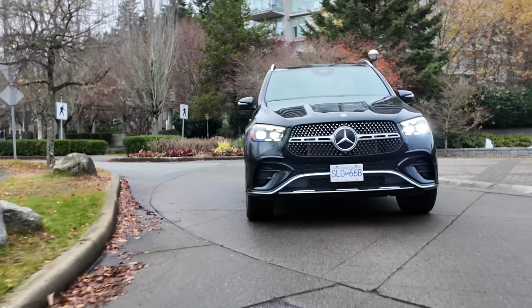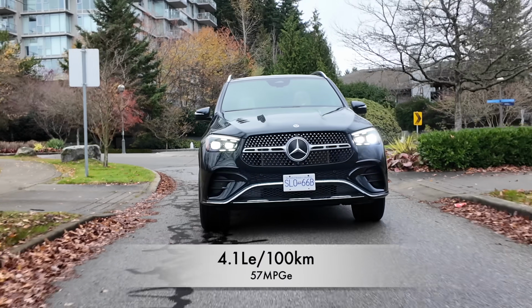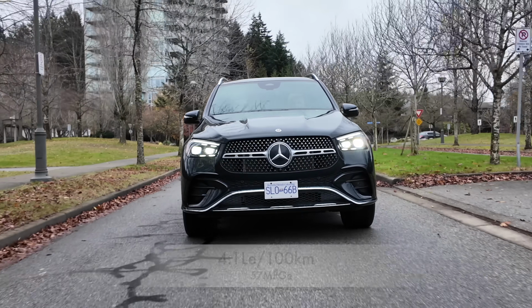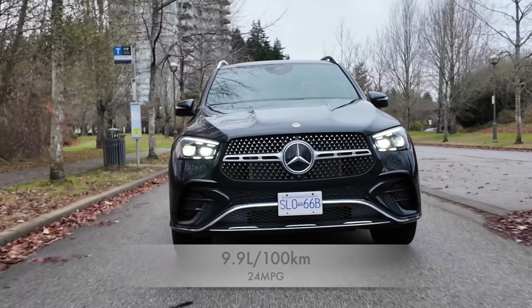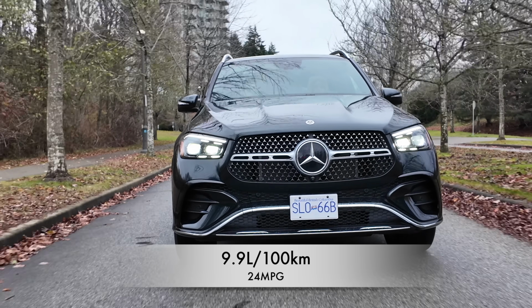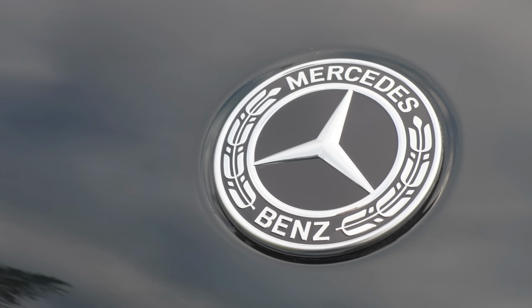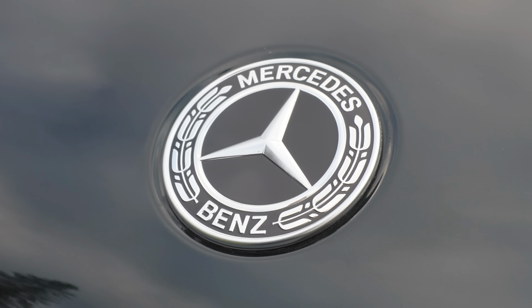This GLE 450e gets a combined 4.1 liters equivalent per 100 kilometers. That's 57 miles per gallon equivalent. When the battery is depleted, it gets 9.9 liters per 100 kilometers combined. That's 24 miles per gallon combined. The warranty is 4 years, 80,000 kilometers, or 50,000 miles.